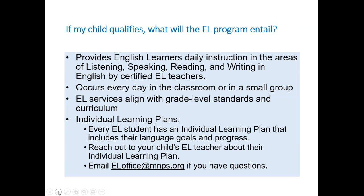If my child qualifies, what will the EL program entail? The EL program will provide English learners daily instruction in the areas of listening, speaking, reading, and writing in English by certified EL teachers. It occurs every day in the classroom or in a small group. EL services align with grade level standards and curriculum.